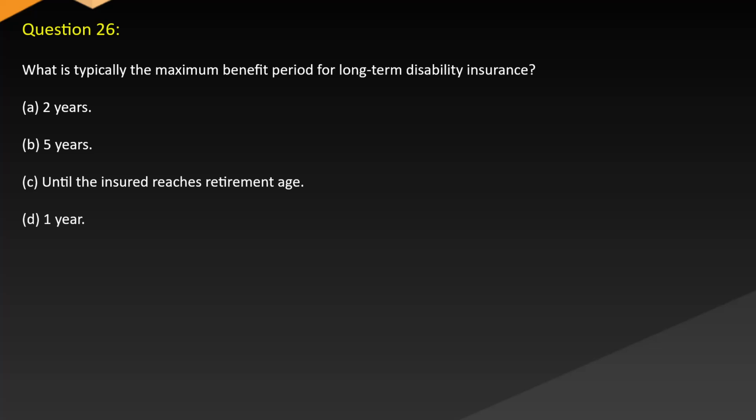Question 26. What is typically the maximum benefit period for long-term disability insurance? A. 2 years. B. 5 years. C. Until the insured reaches retirement age. D. 1 year.